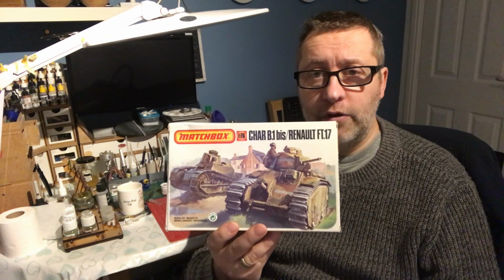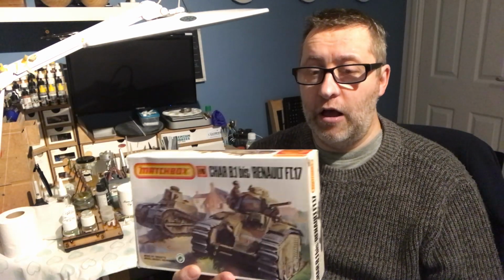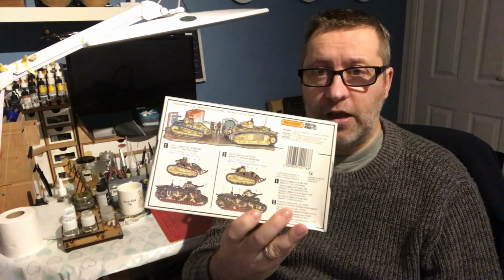Today we're going to take a closer look at the one I never built. We're going to right that wrong and I'm going to build it. And I don't care what Peter says about not building the originals and getting the Revell ones. I'm going to build this one. It's an original in its original packaging, and we'll take a closer look at that in a minute.